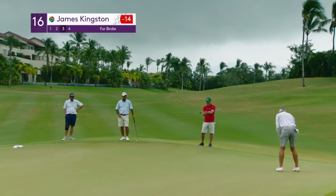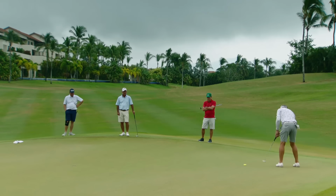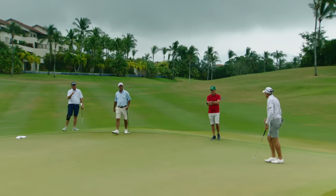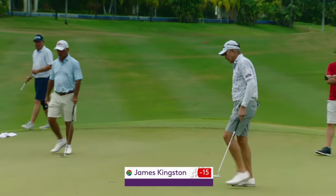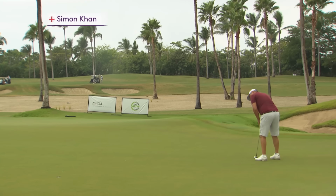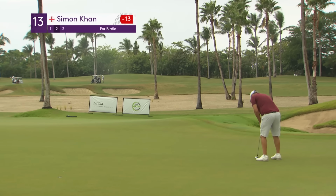Corey Pavin watching on. James Kingston hoping for another. Oh, get in. 7 birdies and an eagle. That putter's on fire. And James came through the field in Italy last year, didn't he, with a final round 61. To the par 3 13th.